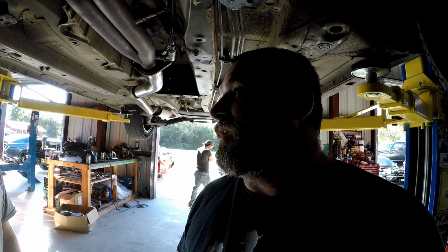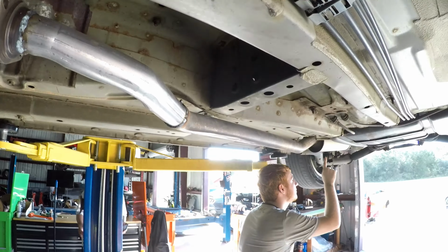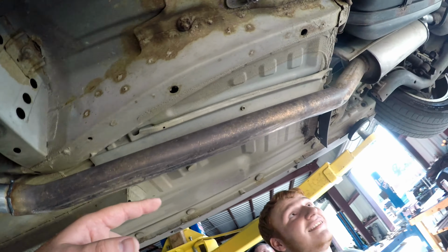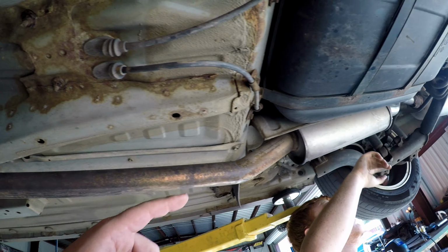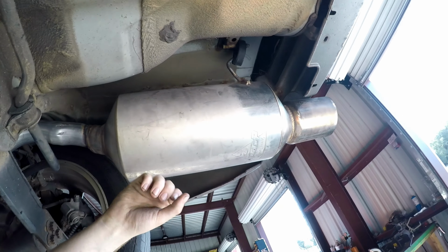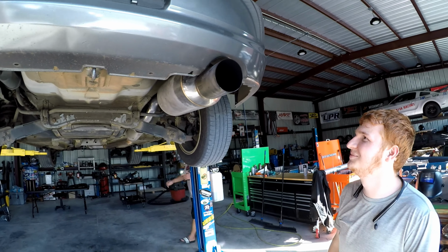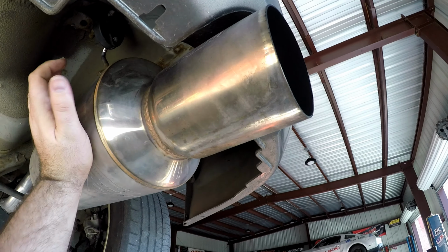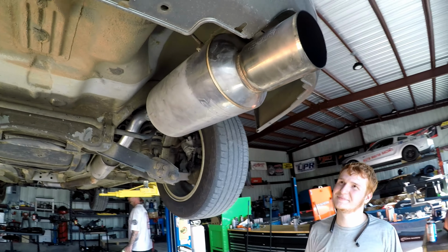Yeah, and like, gotta love this. It goes 3-inch to 2.5-inch to 3-inch again. That is not 3-inch. That's like 1.5 inches. But it's ghetto welded, pounded flat by hitting speed bumps, pipe. To a resonator. To an old muffler. Definitely factory. To a humongous fart can. Look at that. Huge fart can. And when you go over bumps, it goes knock knock. Just like that. Nobody's home.